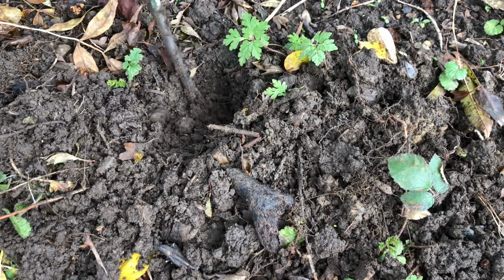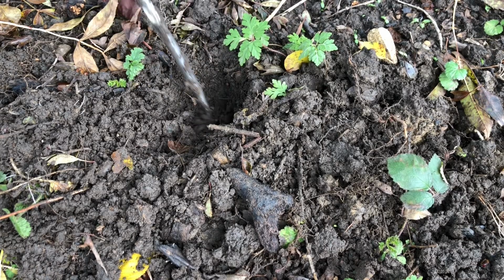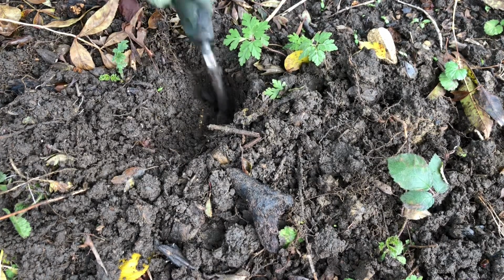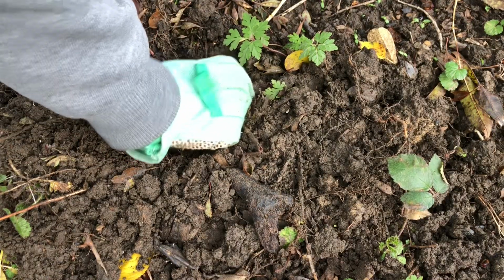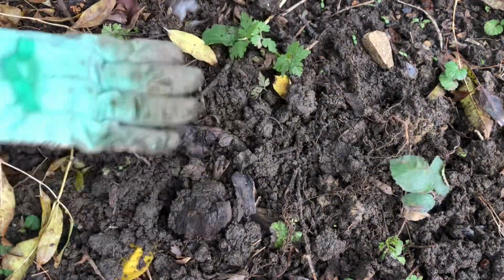Planted all five close together. This is the last one. About 3 or 4 inches deep, I think, for tulip bulbs. Well, 3 inches deep. See what they look like in the spring.